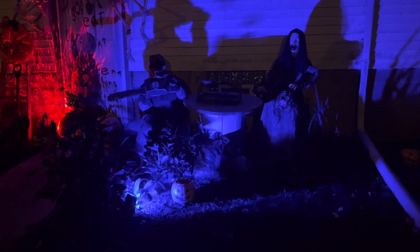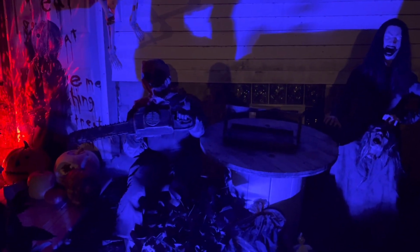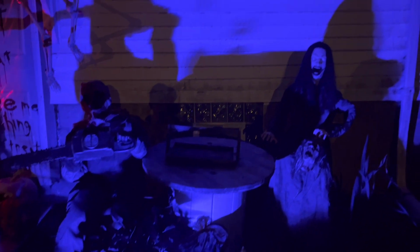Yard haunt update. So today we added Demonic Dahlia and Rusty. Now the light here is obviously not permanent. I just threw it out here quick and it needs adjusted, and I need to put it on a stake because it's blasting right into that window. So I need to reposition that, but it's like 1:30 in the morning. I'm not doing it right now. I'll deal with it tomorrow.